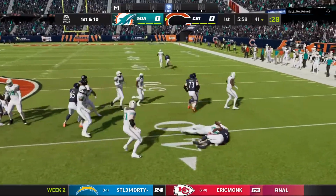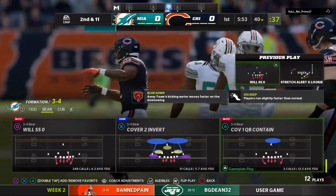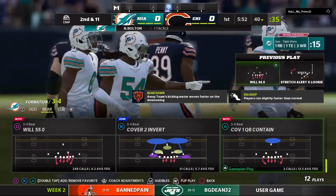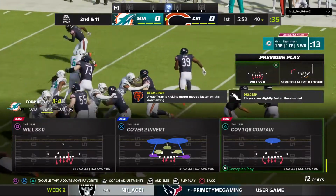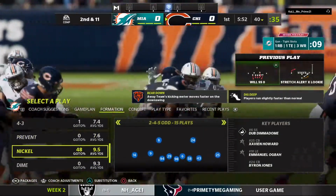Now a give, running right is Montgomery. And he'll be brought down, losing yardage back at the 40. It'll go as a loss of a yard on the game's first play. Second down. Brings up second and 11 at the 40-yard line.